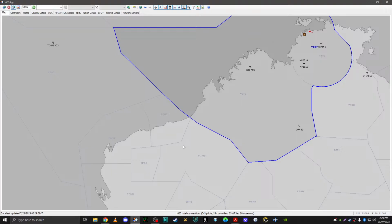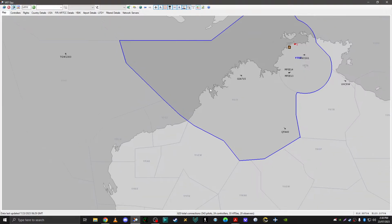Now, I'm just trying to think where Broome is now. I think it's up here, or maybe not. That's Karratha. Oh, that's Learmonth. Karratha's there, sorry. Learmonth's there.